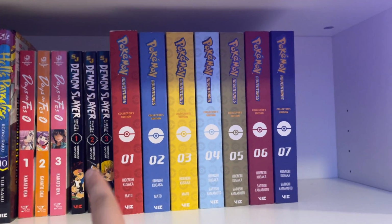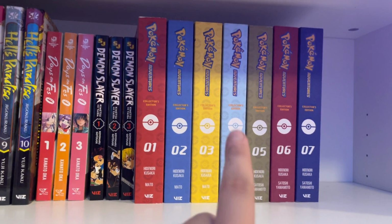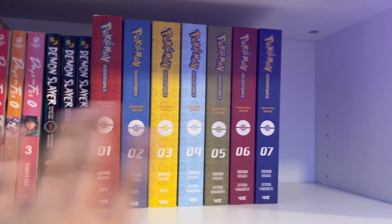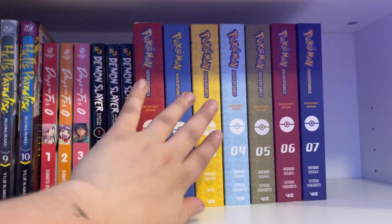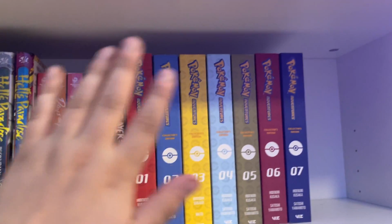Pokemon Adventures 1 through 7, missing the last 3. They're gonna come in next month, I believe. Maybe not. I have a lot of pre-orders. They will come in eventually. I'm gonna have the complete set. I love Pokemon, love the parts of the Adventures manga that I've already read, and can only imagine that it keeps being this good.